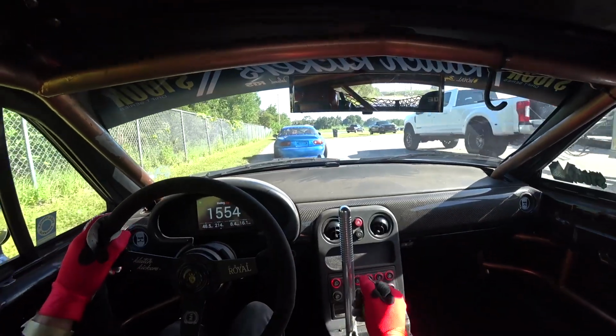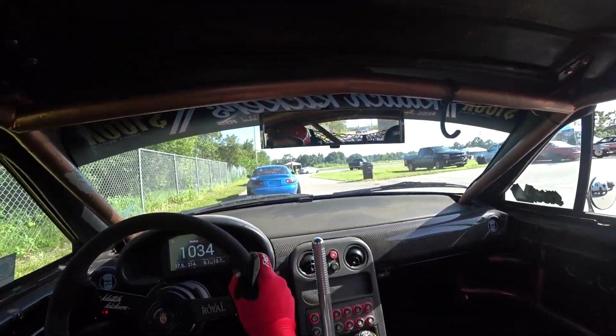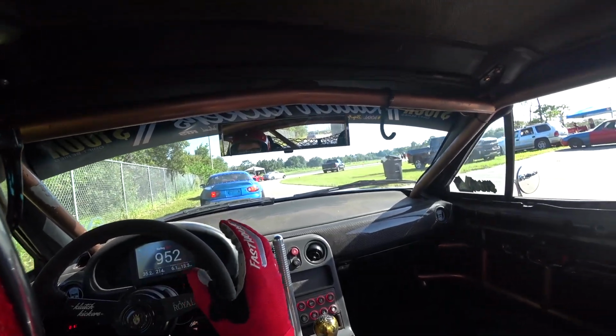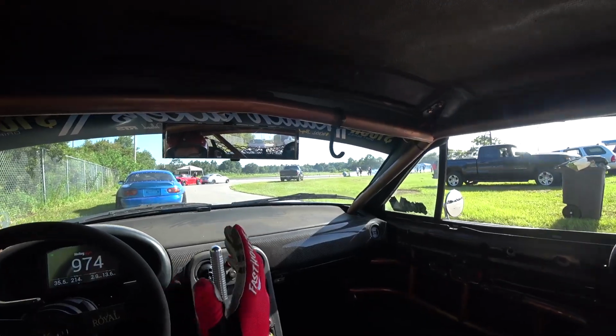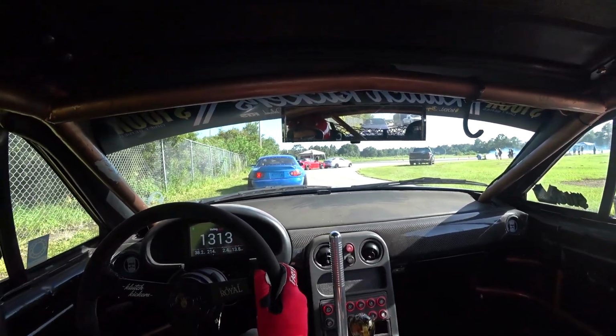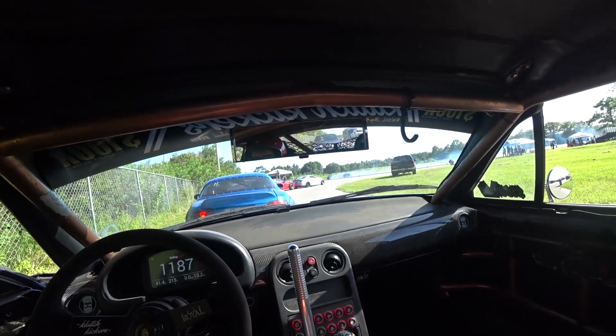Got some used Kendas that I ran last time. Only did 6 laps on them. I am curious how the Kendas last, because I run 15s or 16s, mostly 15s. 17s look goofy on the car, just because it's a Miata. But with 17s, you get way more tire options.